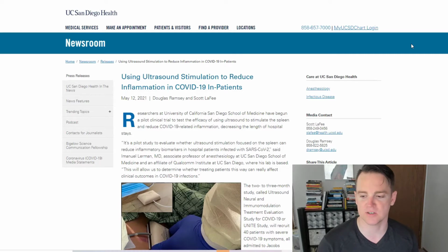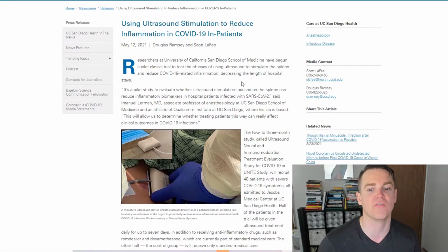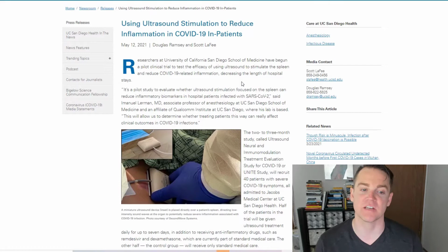This is breaking news. This just happened in the month of May. They're doing a pilot study to evaluate whether ultrasound stimulation focused on the spleen can reduce inflammatory biomarkers in hospital patients infected with SARS-CoV-2. So this will allow us to determine whether treating patients this way can really affect clinical outcomes in COVID-19 infections. And to a large degree, I totally could see this actually working.